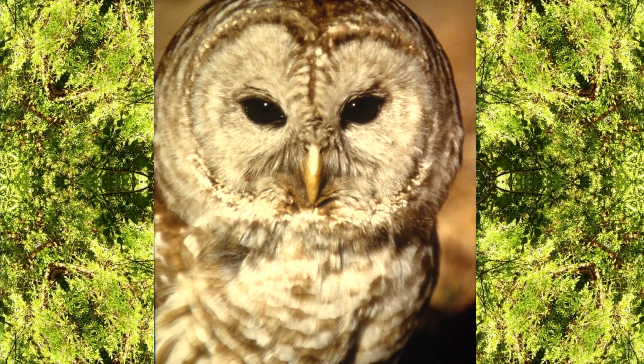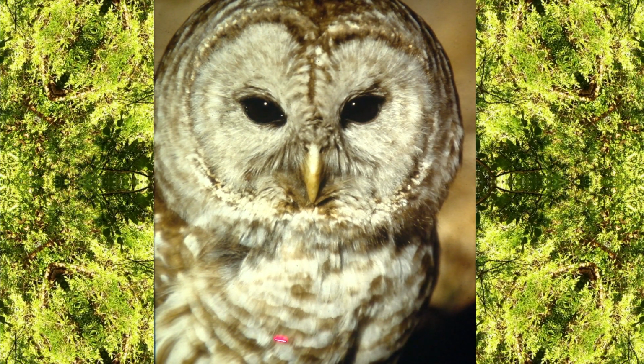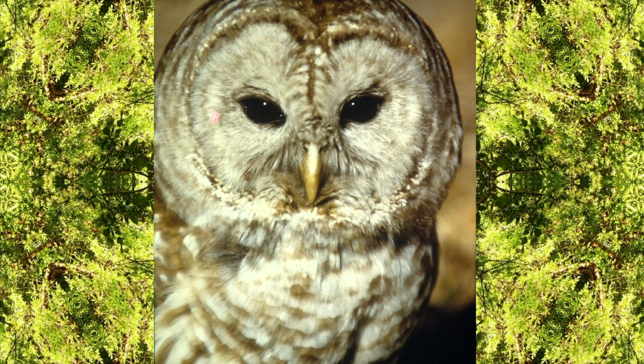All right. The barred owl gets its name from these feathers right here. These are bars. Vertical feathers like these are stripes. So we have bars and stripes. But up here on the face, we have special feathers that encircle each eye. And the ears on an owl are hidden right in here, right behind the eyes.